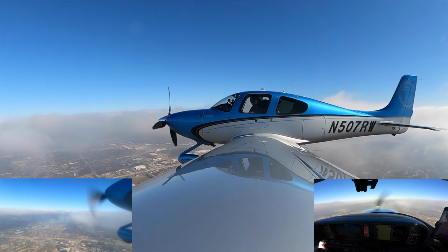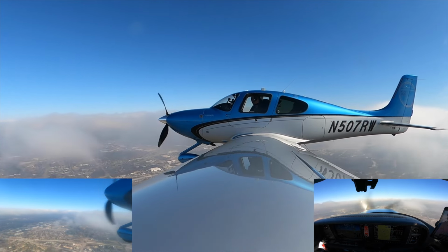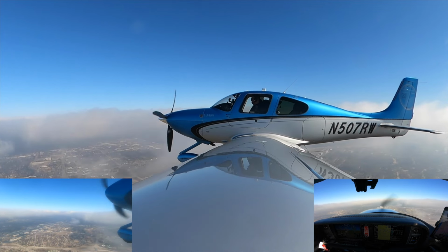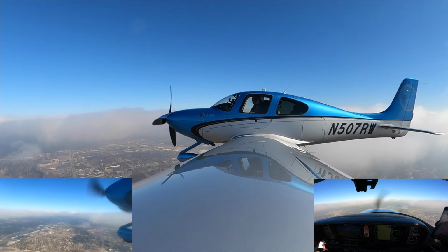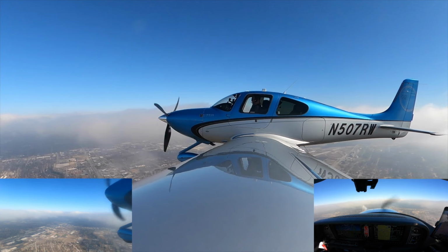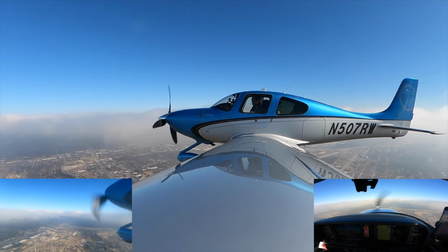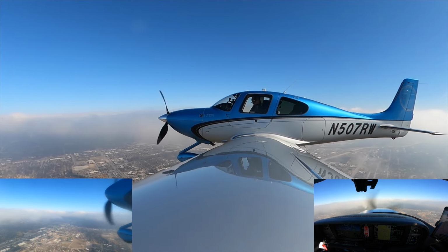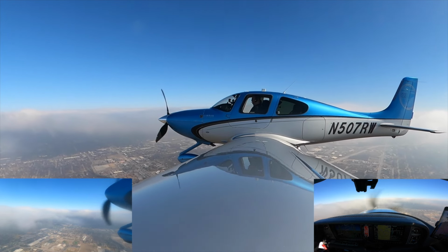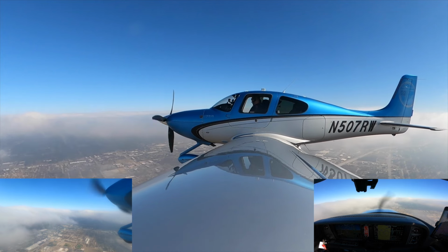Alright, mixture's going full, boost pump is on. We're 3.3 miles from the final approach fix. Still jet 316, just to maintain 3,000. I maintain 3,000, still jet 316. Go ahead and get our first set of flaps and our approach flaps. That's when we hit glide path.